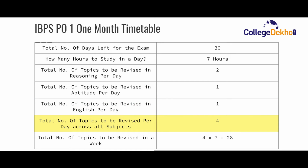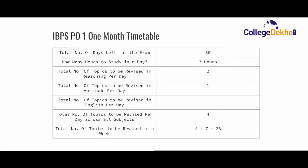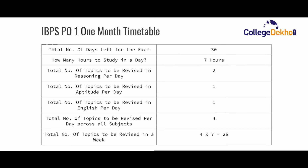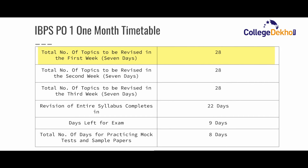Now, one thing which you must note here is why I am using the word revision and not study. It is because it is not possible for you to study from scratch in 1 month for IBPS PO, so you can only revise the topics in 1 month. Hence, now that we know the total number of topics that we can revise across all subjects in a day is 4, the total number of topics that we can revise in a week is 4 into 7, that is 28. The total number of topics that we can revise in the first week is 28, second week again 28, third week again 28. So, we are done with 3 weeks and the revision of the entire syllabus will complete in 22 days. The days which are left for the exam will be 9 days, and then you can use 8 out of 9 days to practice mock tests and sample papers.